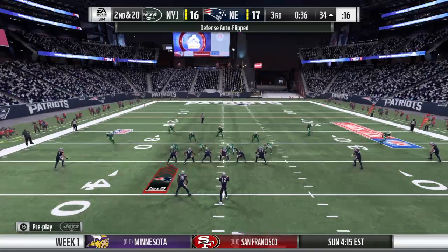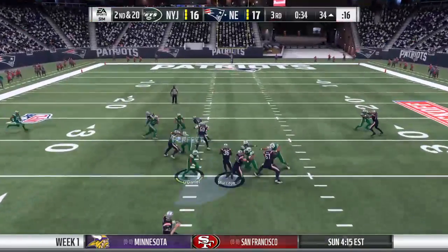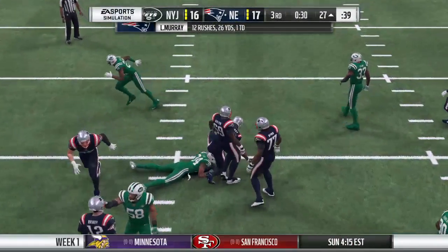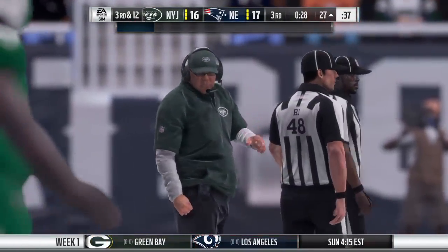Here comes the D swarming to the line. They'll run it now out of the gun. A pickup of 7 there, but they'll still have 12 yards to go on 3rd down.